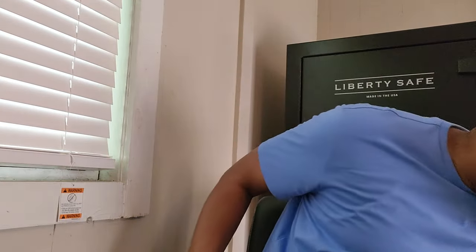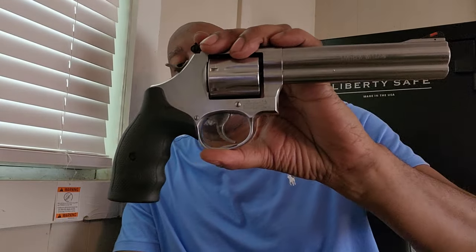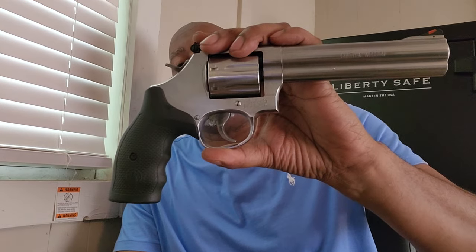Definitely. All right. So we're down to the last one, aren't we? And you already know what that's going to be. That's going to be my baby. This is going to be the Smith & Wesson Model 686. Chambered in 357, and this is going to be the plus version, so it's actually going to be 7+1, so you're going to have 7 rounds of 357, and I just love it.